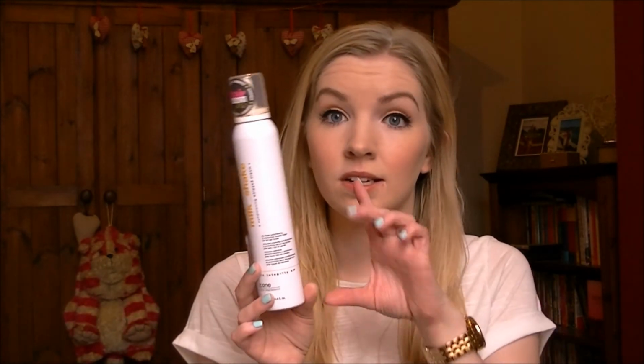But I had a half-size version of this in a Glossybox, and after that I went and bought the full size, which I really like when I've actually liked a product from Glossybox enough to want to purchase it. That's the whole purpose of it. So yeah, I went and bought the full size.